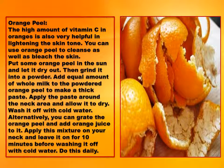Add equal amount of whole milk to the powdered orange peel to make a thick paste. Apply the paste around the neck area and allow it to dry. Wash it off with cold water. Alternatively, you can grate the orange peel and add orange juice to it. Apply this mixture on your neck and leave it on for 10 minutes before washing it off with cold water. Do this daily.